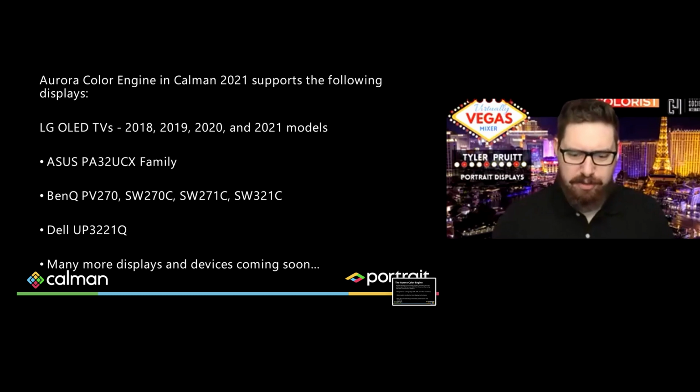And what we plan to do is we're doing a major release of Calman 2021. We actually released the release candidate yesterday. And then we're going to be following it up with more frequent releases this year. So we're going to be adding them all throughout the year, new displays and devices like LUT boxes for this new color engine. Super excited.